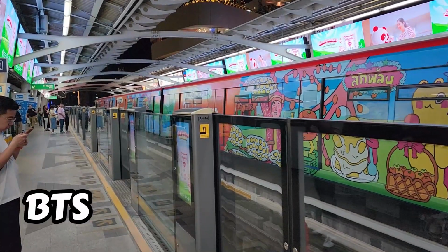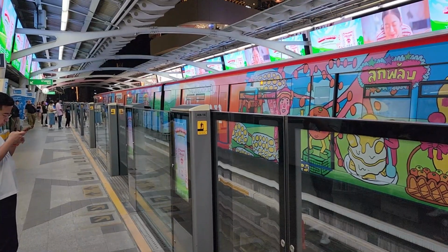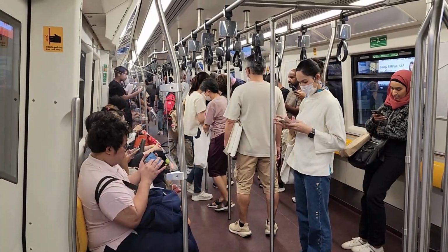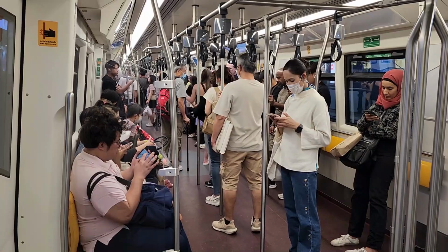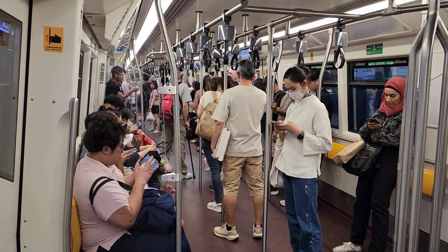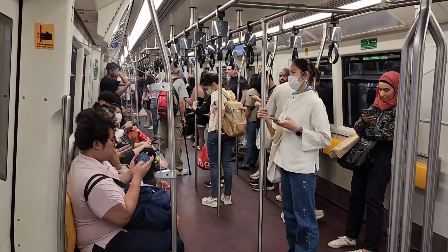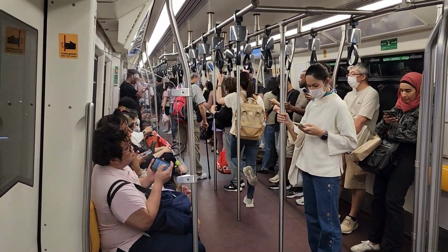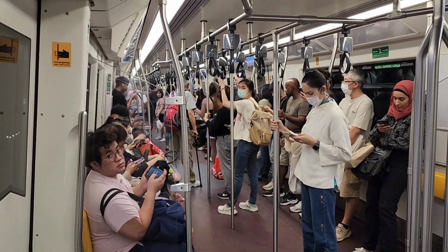Jumping on the MRT, heading up a couple stops to Nana Station, right at the base of Nana's Soi 11. Soi 11's okay. It's not my favorite street to hang out. Soi 13 has a bunch of British pubs. It's a little bit more my style. Soi 11 has Sugar and Levels and a bunch of different nightclubs that, yeah, I could care less about nightclubs. Plus, it's a little bit of a Las Vegas Strip feeling. Everybody's over partying and it's just a little crazy. But yeah, it's okay once in a while.